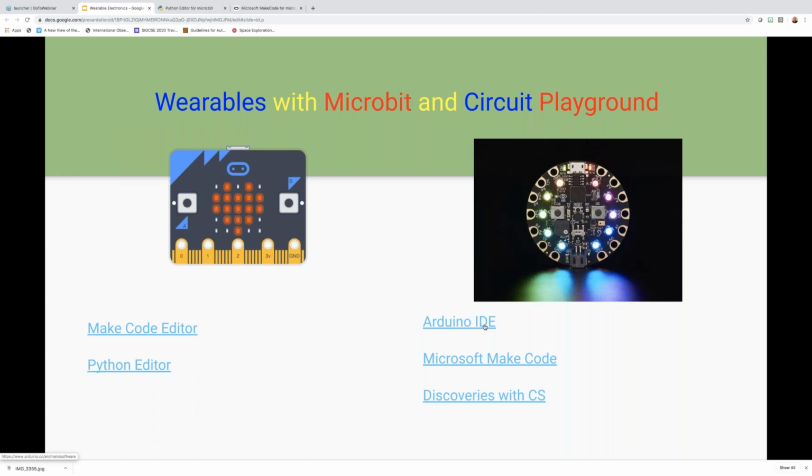I would say probably a little bit more for your high school students. The MakeCode again that I just showed you for the micro:bit, and even they're using this Circuit Playground with Discovery's CS. And this actual Circuit Playground is with a company who does a lot of wearables. They're called Flora, and they're based out of New York City. I've ordered from them, and they are wonderful. They've come up with tons of projects. So if you need any kind of wearable electronics ideas, definitely check out Flora.